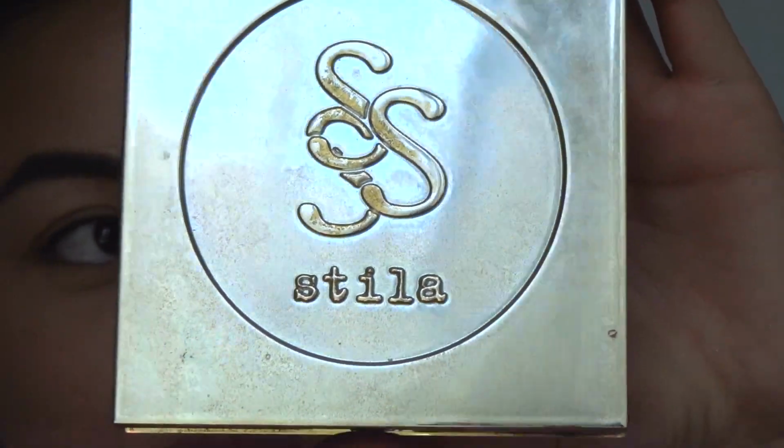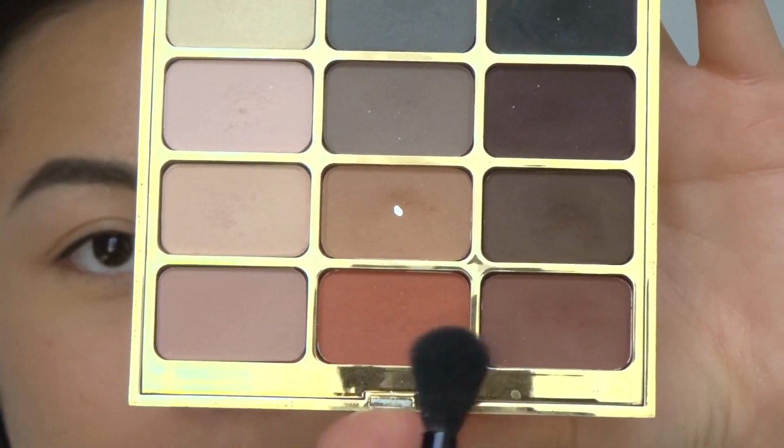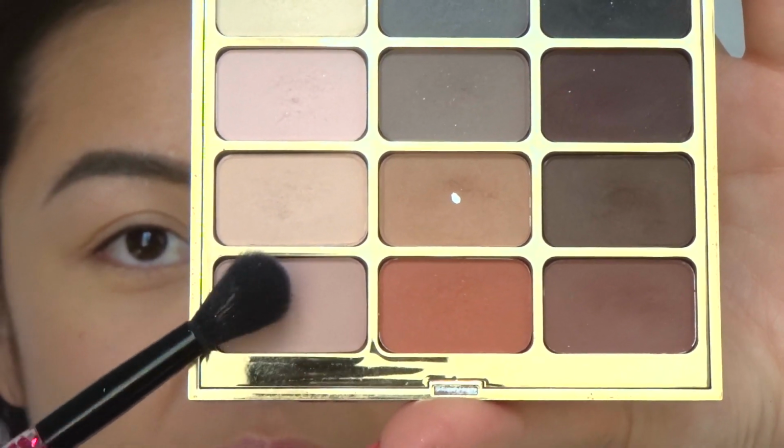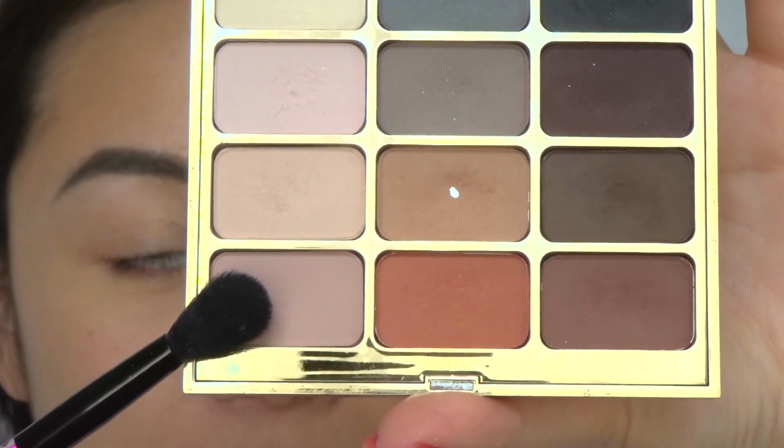So for our look today, we're going to be using the Eyes Are the Window Shadow Palette by Stila, and we're going to be focusing mainly on this bottom row right here. For my transition color, I'm going to be starting with Understanding on a big fluffy brush to blend it into my crease.